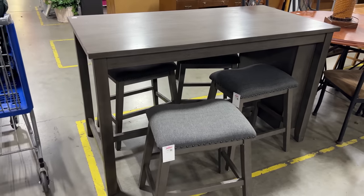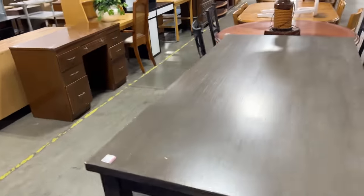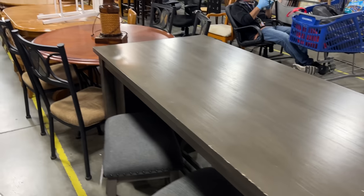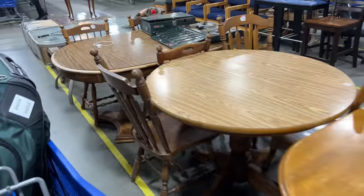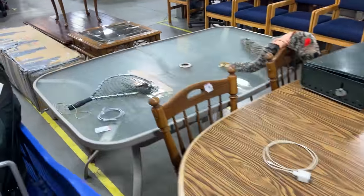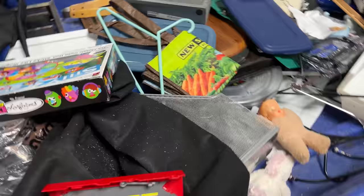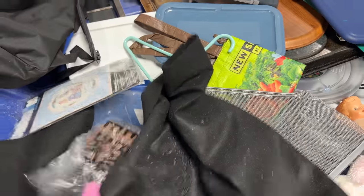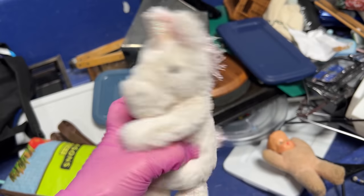Look at this nice table and chair set. Well, they're asking $8 for the chairs. That's cute. And $30 for the table. Not bad. They have some great furniture here. And a huge Christmas tree. Is that what's in this huge box? Okay. We haven't looked over here. What if I just cleaned this whole bin out and moved it to this bin? No. Oh, a Jellycat. A little Jellycat baby unicorn. Yes, please.